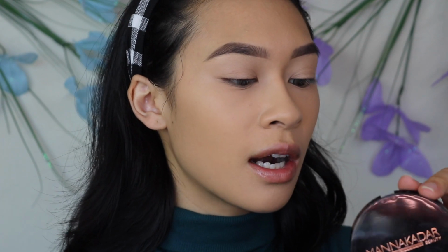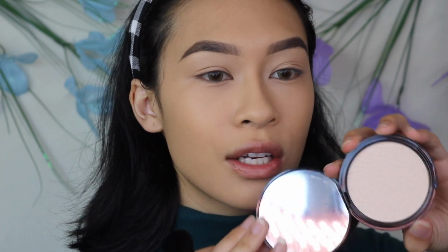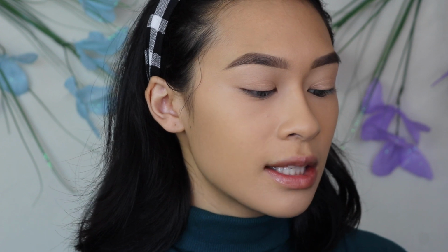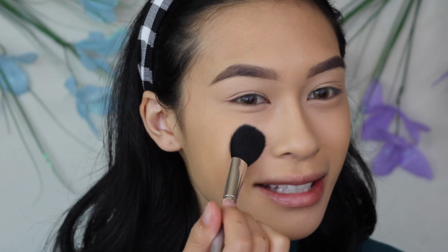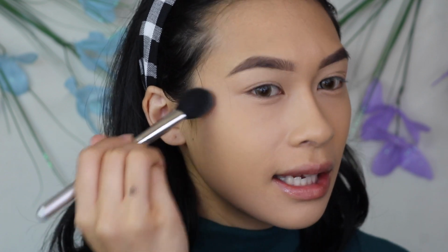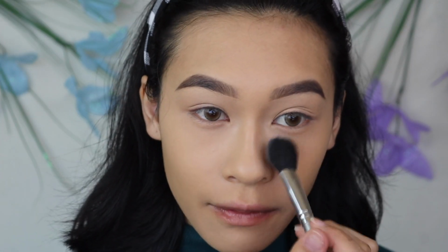So to complete my base, I want to go in with the Manna Kadar HD Perfecting Powder. This is a translucent powder here, and the first thing that I noticed when I opened this and when I used it a couple of times is that this has a very uncanny fragrance to baby powder. It's a very interesting smell, to be quite honest, because I've never really had a makeup item that just smelled so familiar, you know? But this powder is definitely one that blurs the skin.